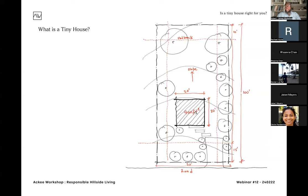I don't know if any of you have experience living in a tiny house or are thinking about living in a tiny house. Any of you have experience with tiny homes? You could come off mute and just give a few words. Anyone? Hey, Malia. Are you hearing me?